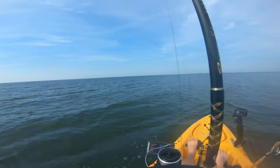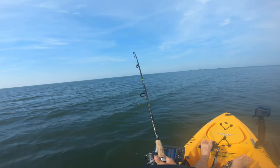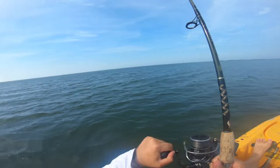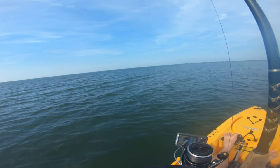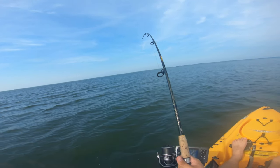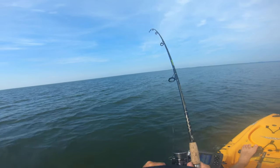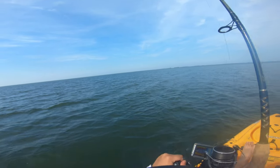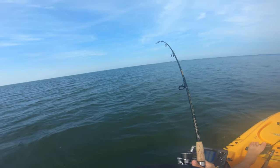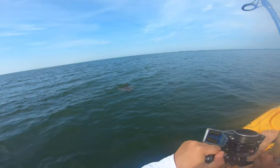Don't know what this is. I was reeling in to reset and something hit it. Doesn't feel too big. Oh, looks like a ray. Yep. Cow nose.